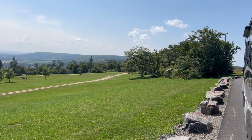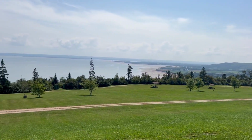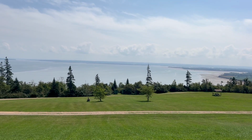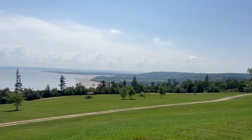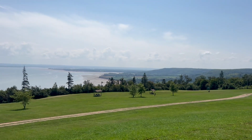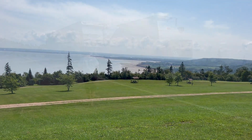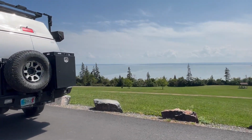Blomidon Provincial Park in Nova Scotia. How's that for a view? That's not the Bay of Fundy, it's the Minas Basin, which the Bay of Fundy actually feeds into. The tide's out right there, you can see. We're here for 8 days. We're not hooked up here, but man, what a view.